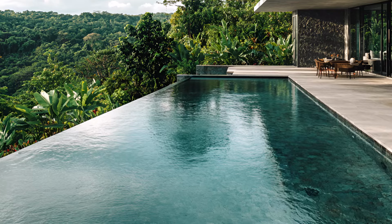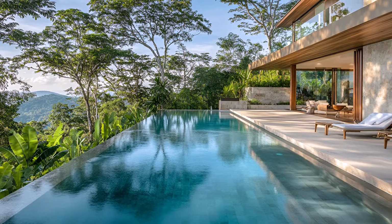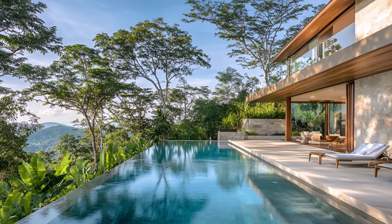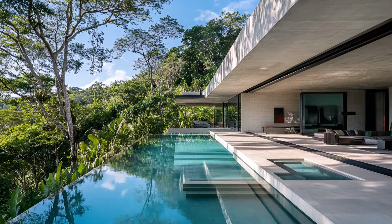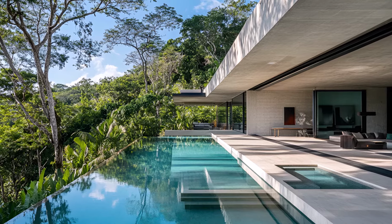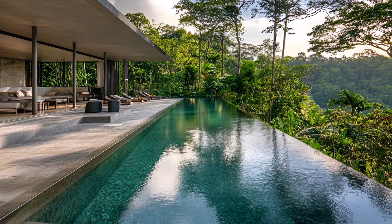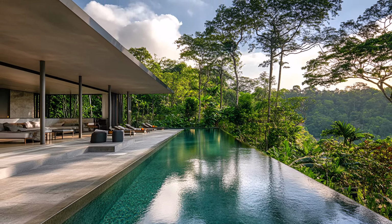This infinity pool, nestled amidst lush tropical vegetation, offers a breathtaking escape from the ordinary. The pool's minimalist design creates a sense of elegance and sophistication. The crystal clear water, reflecting the vibrant colors of the surrounding foliage, invites you to take a refreshing dip.